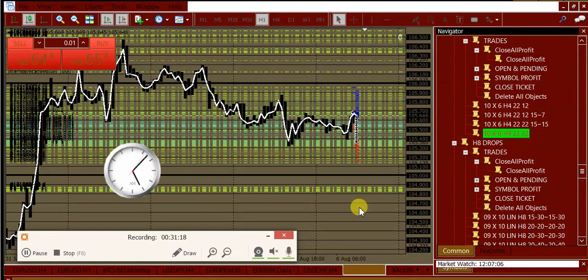This is the 1 hour chart. A lot of trading. 4 hour chart, maybe. Well, one trade a day, where you're getting filled on a wick.